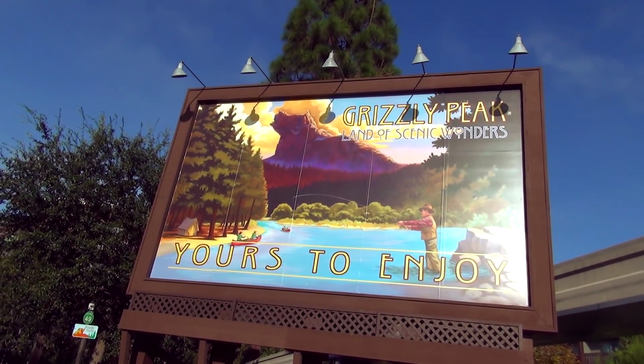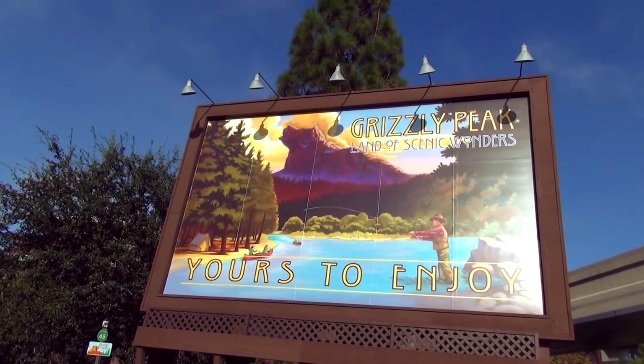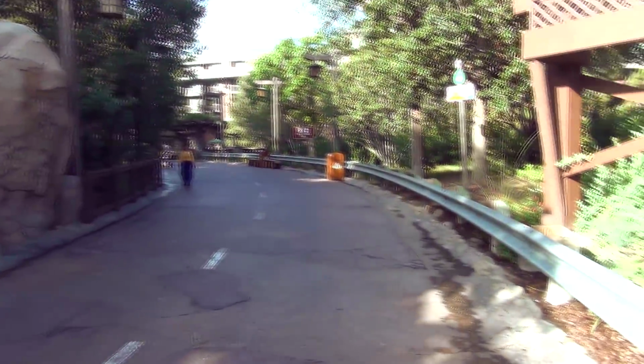Grizzly Peak, land of scenic wonders. Yours to enjoy. Thank you very much. I love that wolf-like mountain.